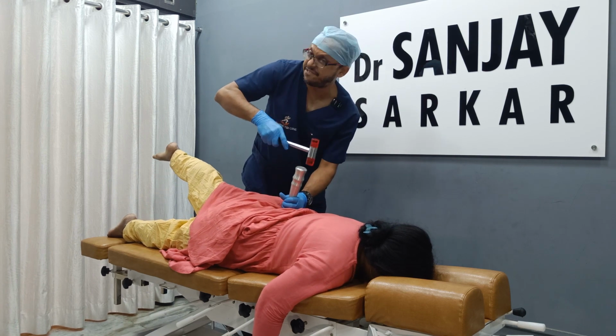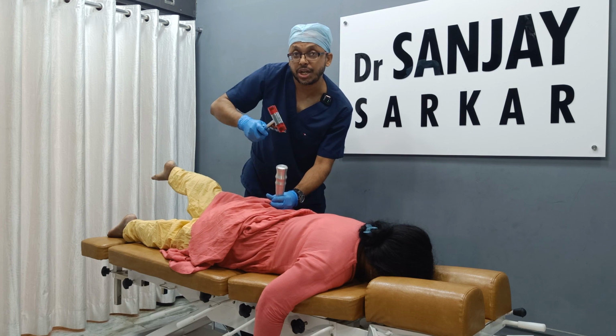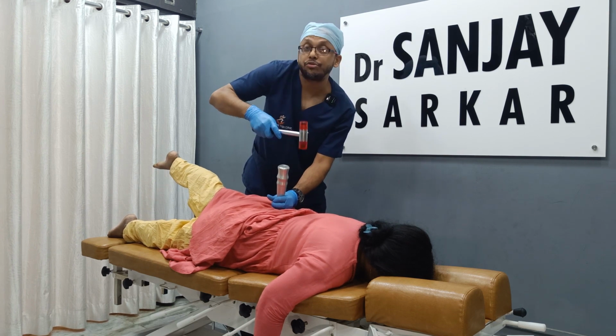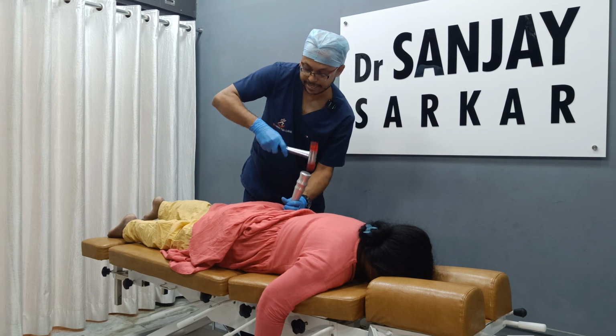More than the slip disc, I feel the incident that has happened is that her innominate bone has sheared and that created an upslip. So I'm trying to reset the left SI joint in the hope that that will alleviate the sciatic problem.